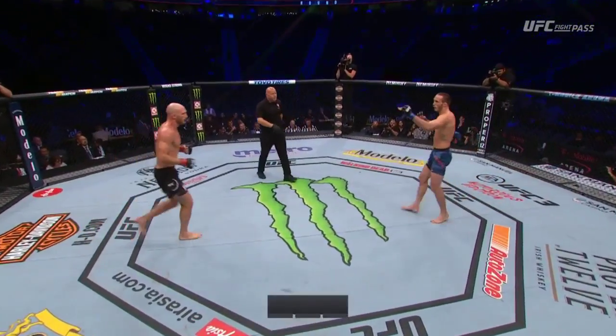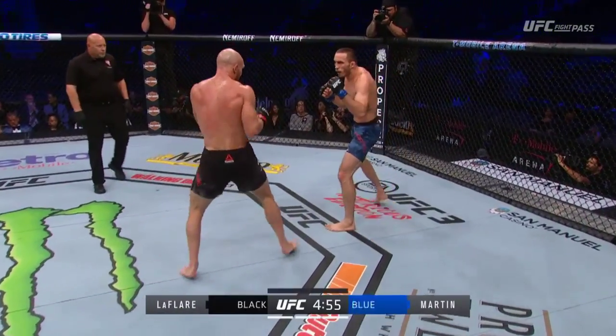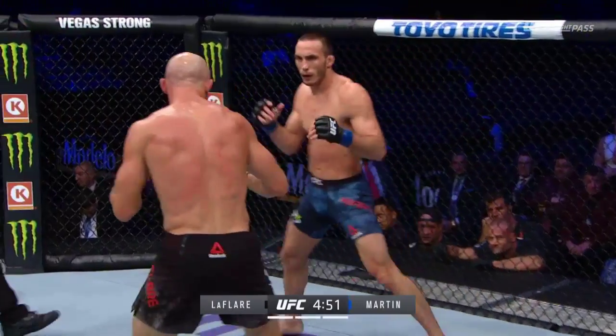Yeah, I agree, and I think what's squaring up LaFleur, which his coach doesn't want him to do, is that left teep kick he's throwing. It squares him up. See how square he is because he's looking for that teep kick. If he takes that kick away, he might be a little bit more sideways and won't eat that right hand so much.